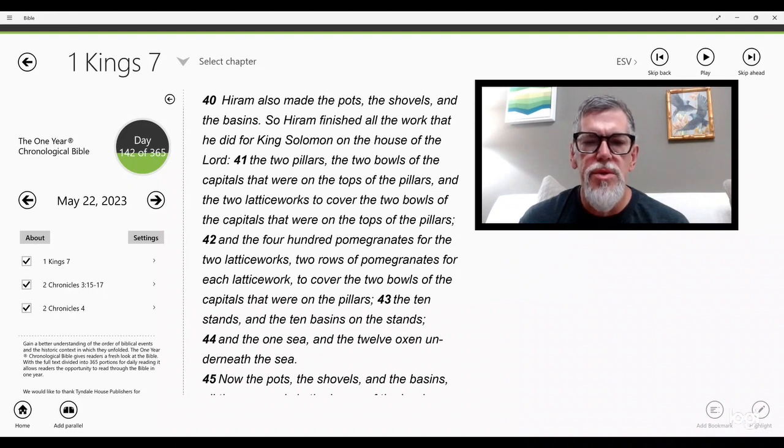The 2 pillars, the 2 bowls of the capitals that were on the tops of the pillars, and the lattice works to cover the 2 bowls of the capitals that were on top of the pillars, and the 400 pomegranates for the 2 lattice works, 2 rows of pomegranates for each lattice work, to cover the 2 bowls of the capitals that were on the pillars, the 10 stands and the 10 basins on the stands, and the 1 sea and the 12 oxen underneath the sea.